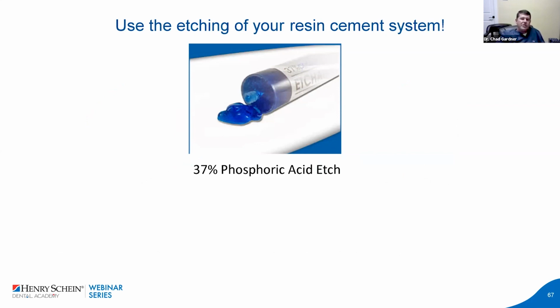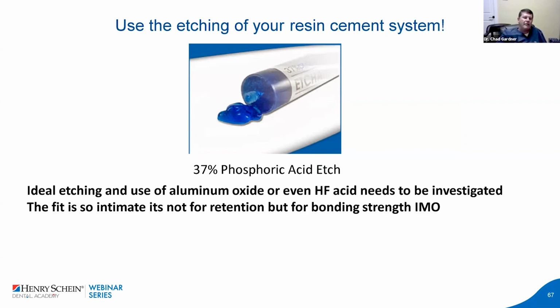But use the etching of your resin system, phosphoric acid or whatever. The ideal etching and the use of aluminum oxide, or even somebody suggested to me hydrofluoric acid, needs to be investigated, in my opinion.